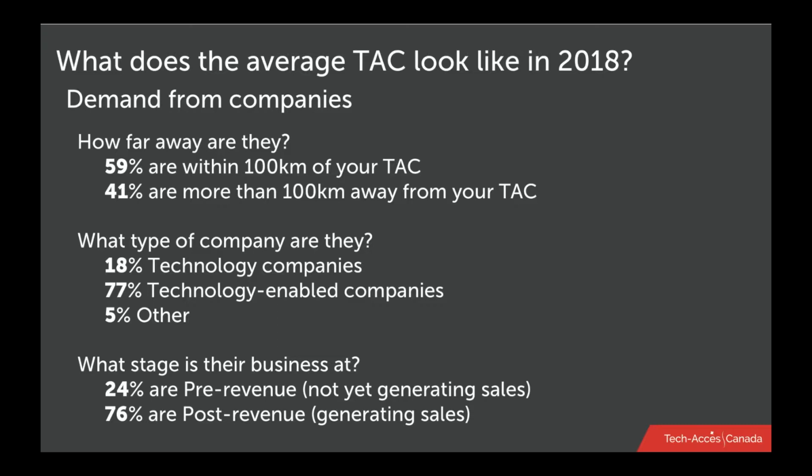This is a neat one. What type of company are they that work with the TAC? And this is an interesting distinction here. Technology companies, think of the app developers, the coders, the digital technology companies, and then technology-enabled companies. So companies that have been operating in like an analog industry like agriculture, food innovation, having them embrace technology to become more innovative and productive.